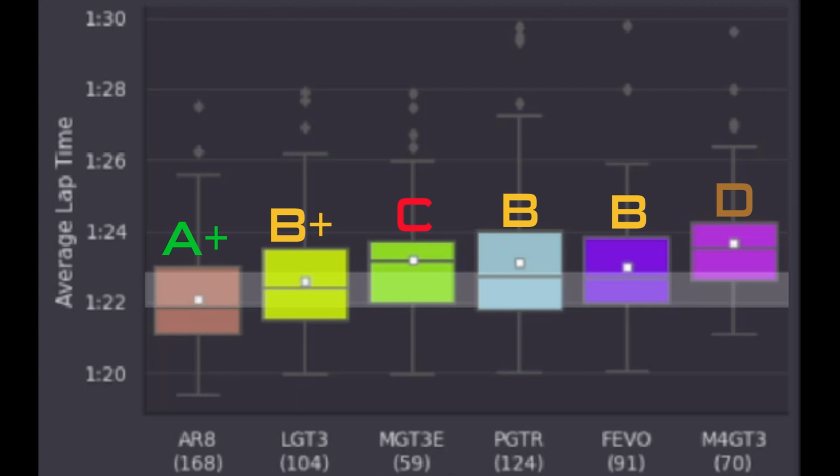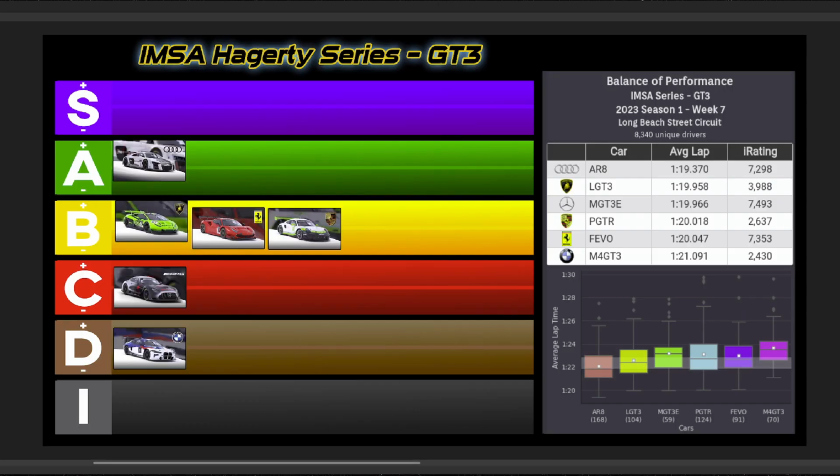Again, it's interesting to see how the cars are ranking week to week, track to track. Outside of the consistency of the Audi, generally doing well across the board, the Mercedes doing the worst. The BMW and the Porsche seem to flip-flop with each other a bit, while the Ferrari steadily holds that mid-tier, with the Lamborghini the upper mid-tier. At least that's how it's kind of playing out this season so far. And here's your IMSA Hagerty Series GT3 tier list for Long Beach.